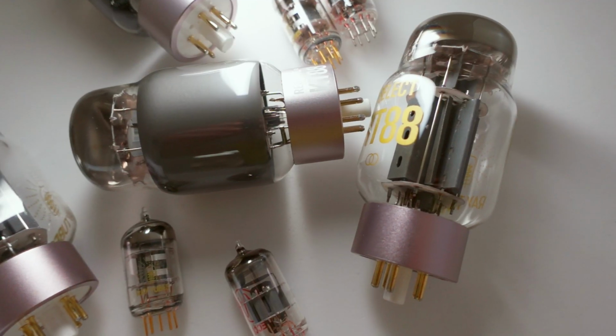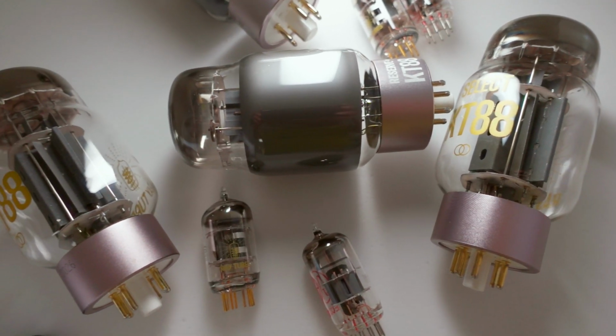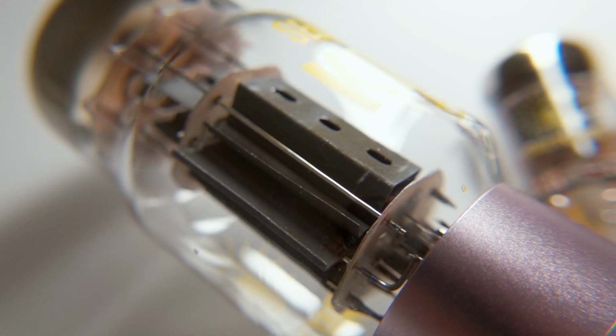The same could be said for tubes in a tube amp. To some people, the tube is just a bunch of metal inside a capsule of glass that moves electrons to amplify the music. Those who've spent time playing with different tubes in different tube amps will know that the tube is actually the heart and the soul of a tube amp.